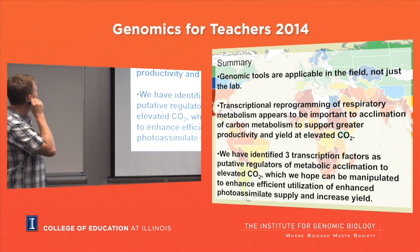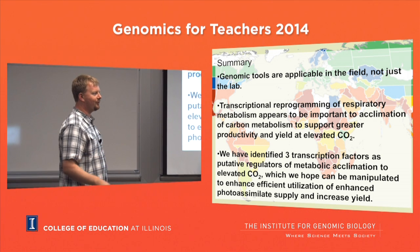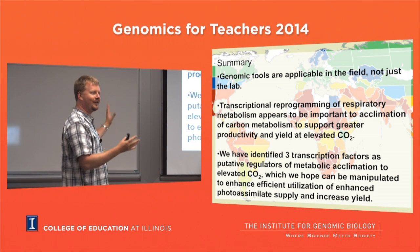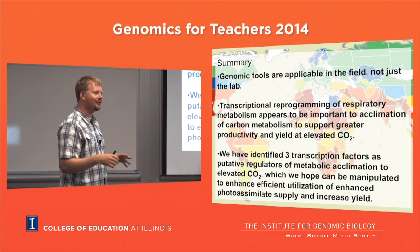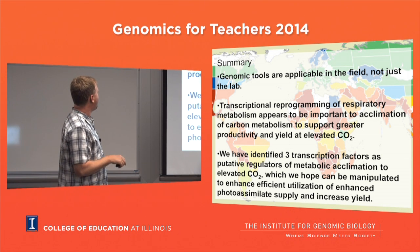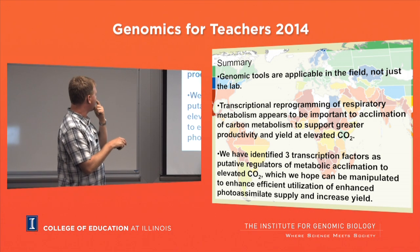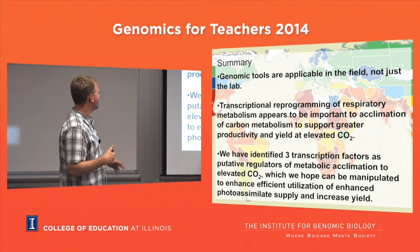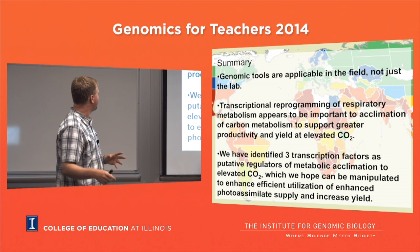So just to summarize, one point I wanted to leave you with was the idea that these sorts of genomic tools are experiments you can actually go and do in the outside world of the field. It's not just a sort of white lab coat stuck indoors scenario. And this whole change in gene expression I've been describing we refer to as transcriptional reprogramming. So it's the reprogramming of the transcriptional patterns that determine how the plant performs. And that's really important in allowing these plants to adjust to perform better at high CO2.